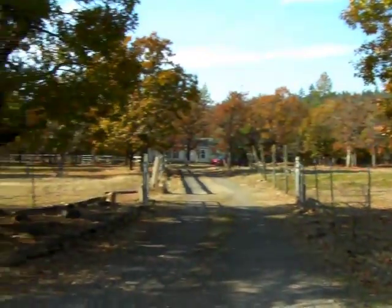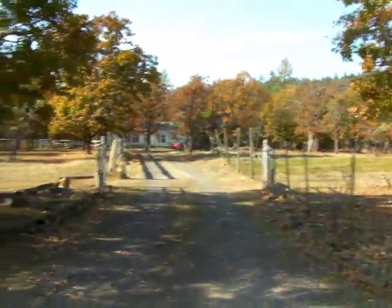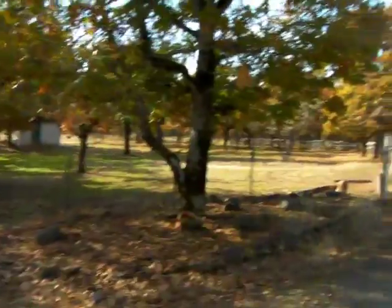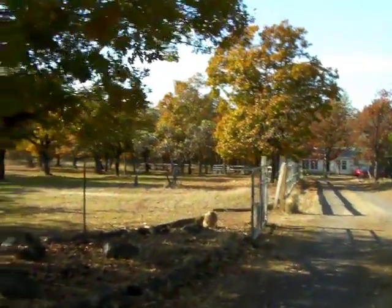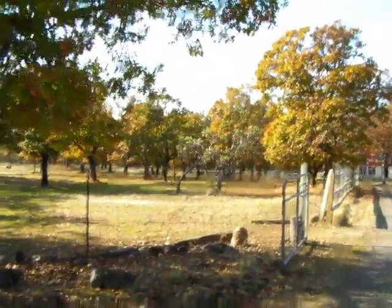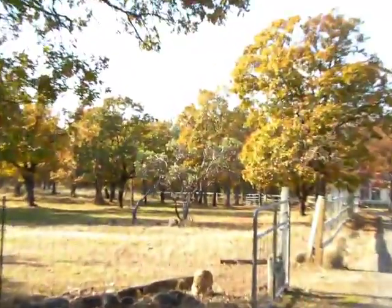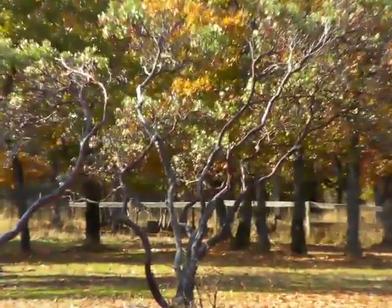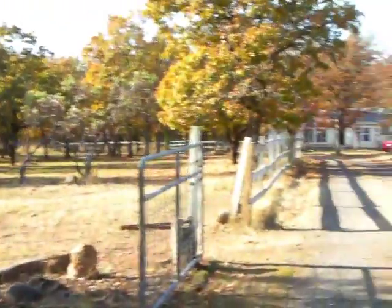And this is, I think it's 4.3 acres, and it's fenced. Fence could use a little bit of work, but one time they had animals in here. I can see some deer in the background over there, running through the property. Yeah, you can barely see them.